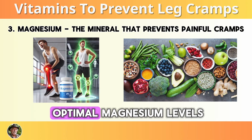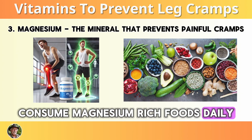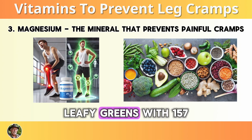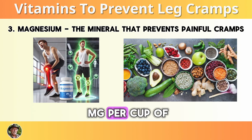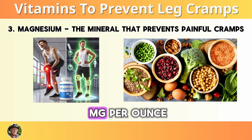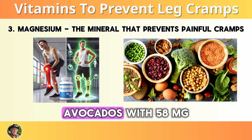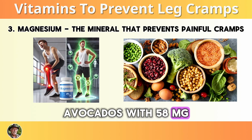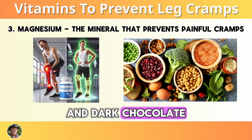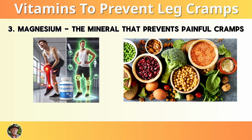Here's how to ensure optimal magnesium levels. Consume magnesium-rich foods daily, including dark leafy greens with 157 milligrams per cup of cooked spinach, pumpkin seeds with 156 milligrams per ounce, black beans with 120 milligrams per cup, avocados with 58 milligrams in one medium avocado, and dark chocolate with 50 milligrams per ounce of 70% plus chocolate.